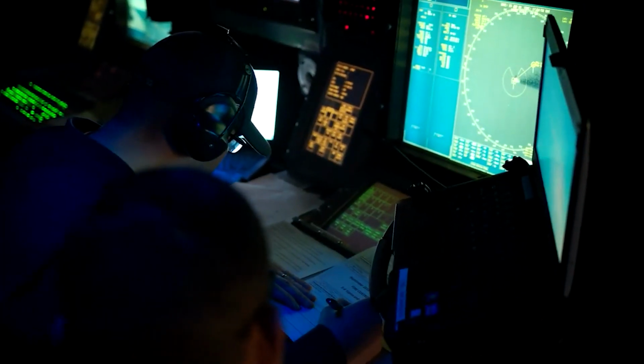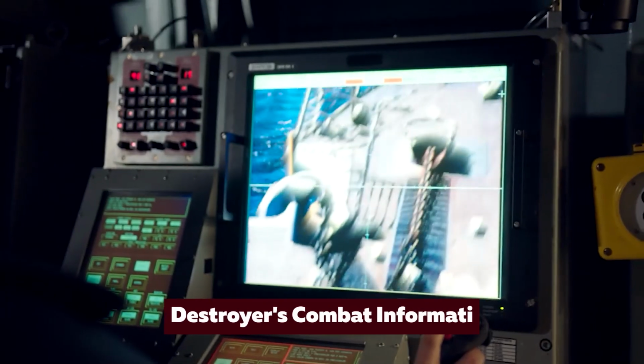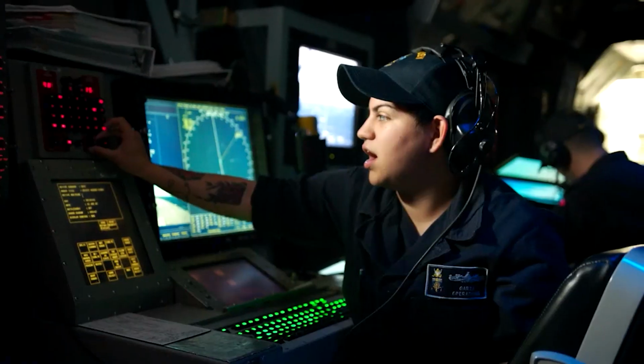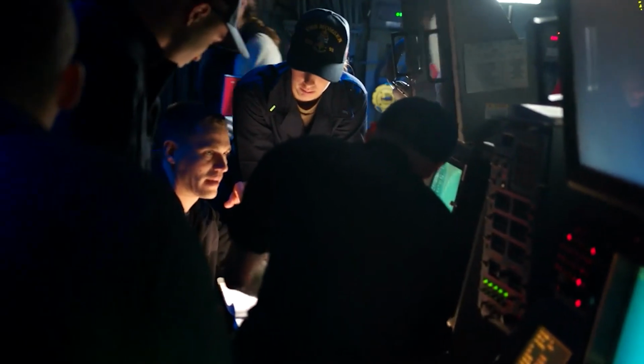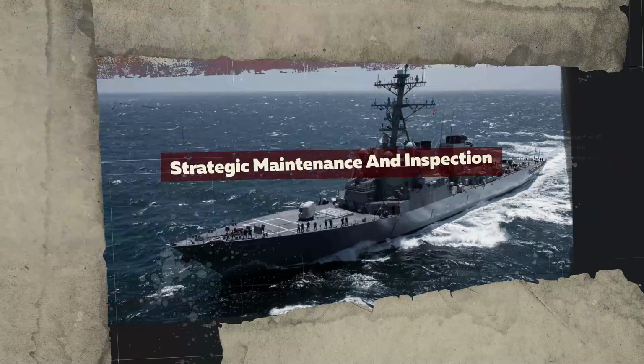All these departments and their officials receive commands from the destroyer's Combat Information Center, or CIC, a tactical command center for the near battle space. The Combat Systems Officer in the CIC monitors radars, detects threats, and coordinates weapon systems, serving as the eyes and ears of the destroyer.